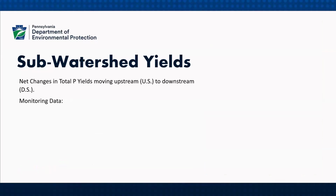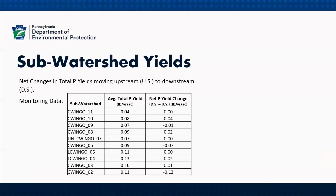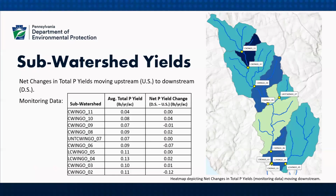So we do the same sort of thing with the phosphorus yields. There's the table with the data, and I did a different color of heat map as a visual reminder that we're talking about a different pollutant here. The darker blues are the increasing yields between points, and the more neutral aqua colors are the zeros or close to zero. The green is the negative changes in the yield.